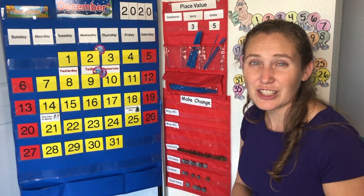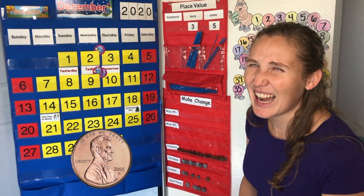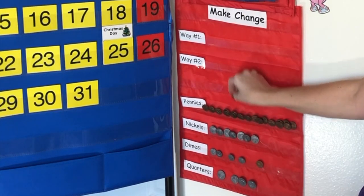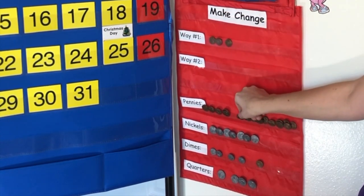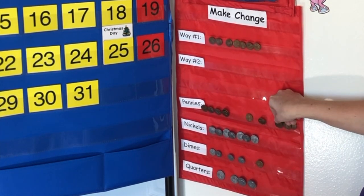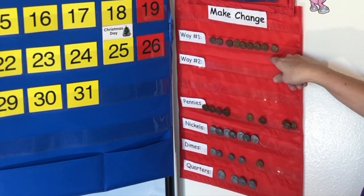Let's make change for our number 9. What type of coins could we use? We could use pennies. How much is a penny worth? Yes, a penny is worth 1 cent. 1, 2, 3, 4, 5, 6, 7, 8, 9. 9 pennies make 9 cents.